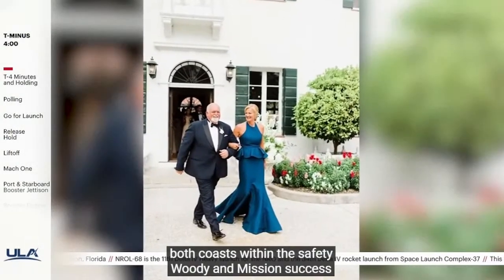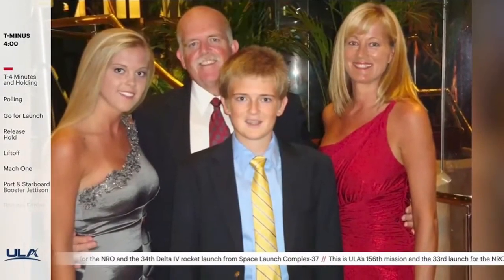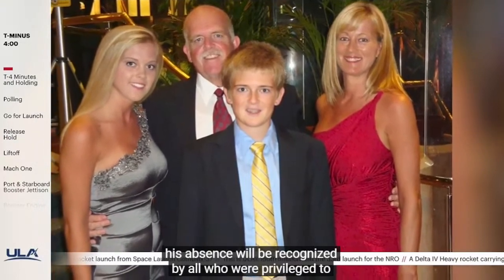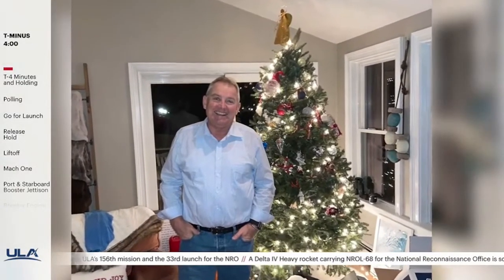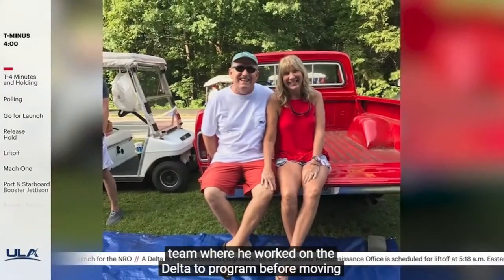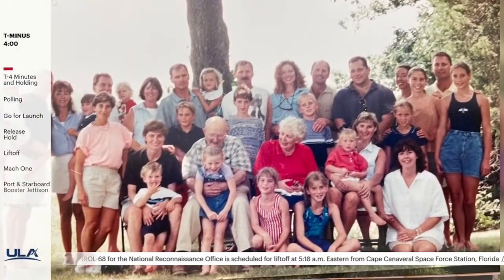The military honors a fallen hero by flying a missing man formation in their honor. Today, Stephen Horde is that missing man, and his absence will be recognized by all who were privileged to work with him. Jim Webble had a distinguished 22-year career with the Launch Operations Propulsion Engineering Team, where he worked on the Delta II program before moving to the Delta IV and Atlas V programs.